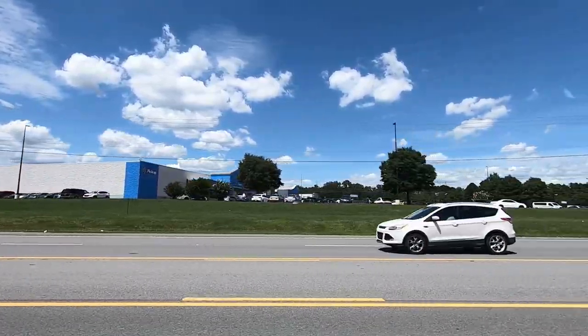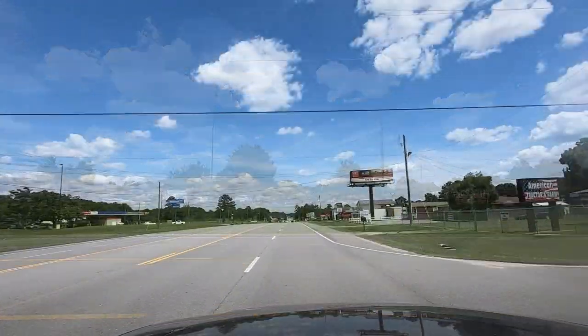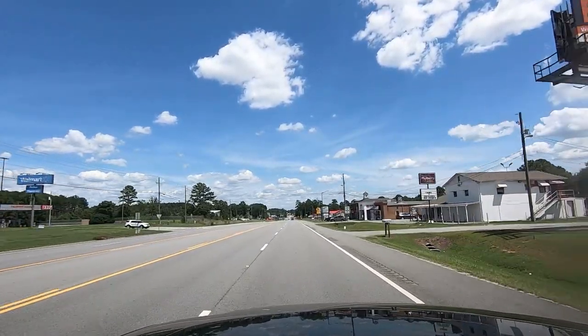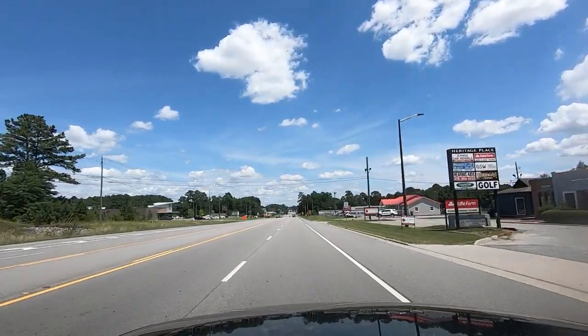Well, we're in Dublin. We're going to do a drive-through through it in East Dublin and head on over toward Adrian, Georgia. And I think after that, honey, I might be ready to go home. Well, you're driving to Adrian, or you want to use that another day? No, I'm going to Adrian, yes.